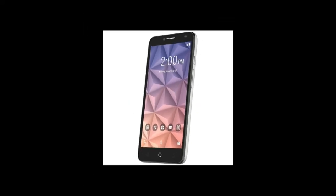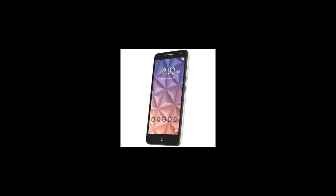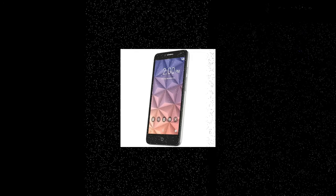Alcatel unveiled a low-cost, large-screened Android for one of the smaller carriers in the US, MetroPCS. The Alcatel Fierce XL will cost $139 when it launches on November 2nd. It will be available on T-Mobile later this winter too.